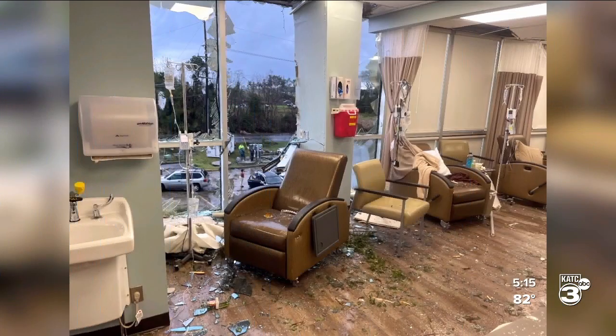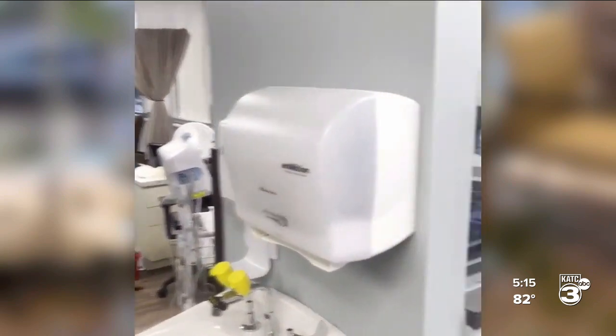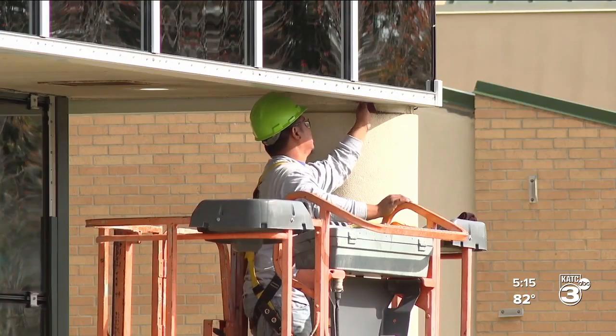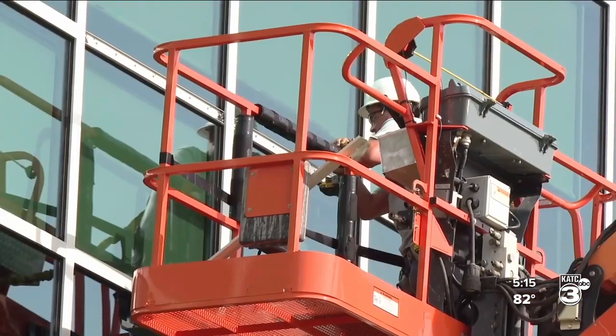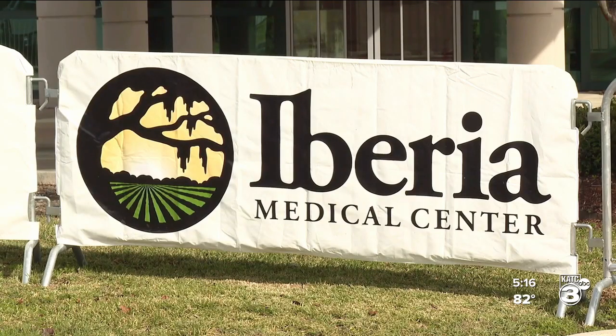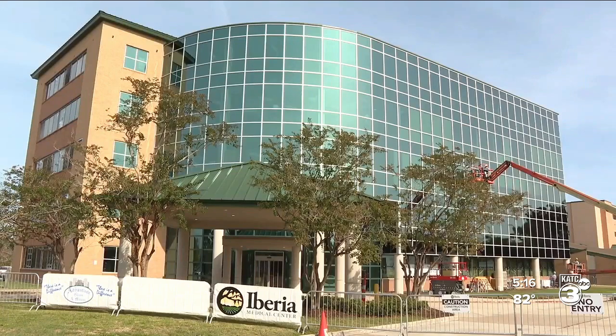To commemorate this 2-year milestone, a small rededication reception is being held on Iberia Medical's main campus. I spoke with hospital CEO Dion Viator about what the community can expect for Wednesday night's festivities. So we are going to show off our newer, stronger, better building, have some discussion and reflection, have a blessing of the building by our board chairman, Deacon Roland John Louis, and move on. Put it behind us and move on and continue with our growth and expansion of services. Visuals, refreshments, food, and more are available for anyone who would like to attend.